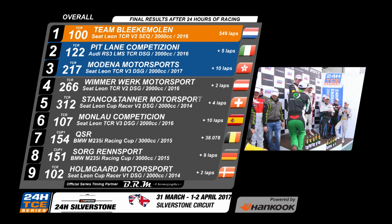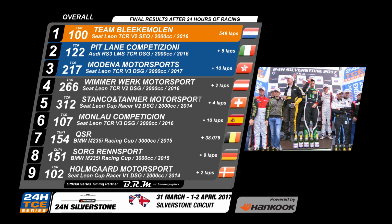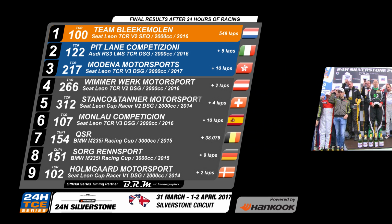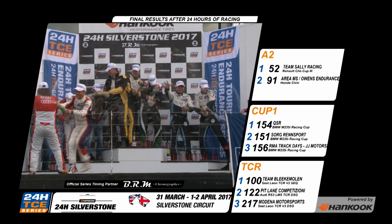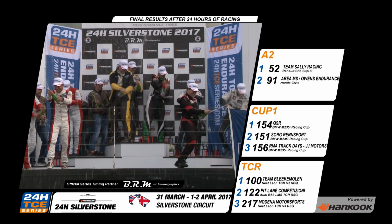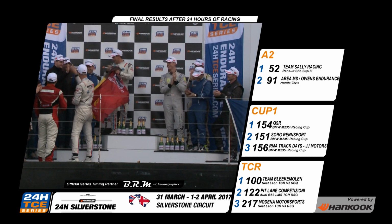The 216 Modena car crashed close to the end, but the 217 sister car has taken home the BRM trophy for 3rd position overall. And here are the class results. From the bottom up, in the TCR class, Team Bleekemolen win with their Seat Leon TCR. In Cup 1, the win goes to the number 154 BMW of QSR.